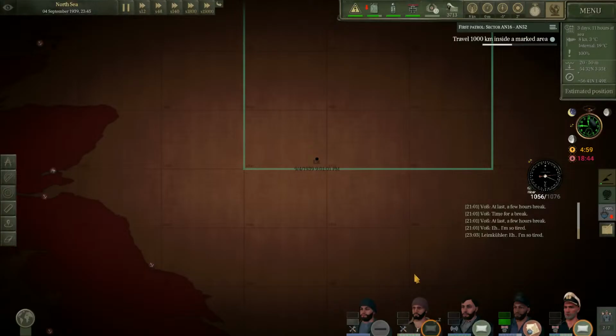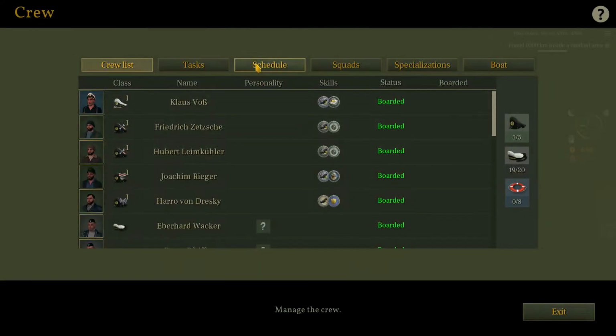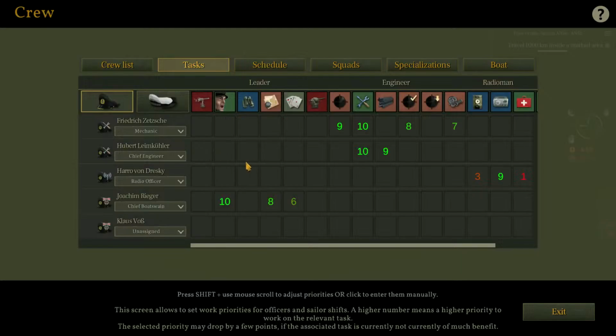Alright, so he's now out. May need to do something about this mechanic here. Not having a whole lot to do. One way to solve that problem is to get into the menu with the crew and give him a task. And you can't call him a chief engineer at the same time, I don't believe. Evidently you can.